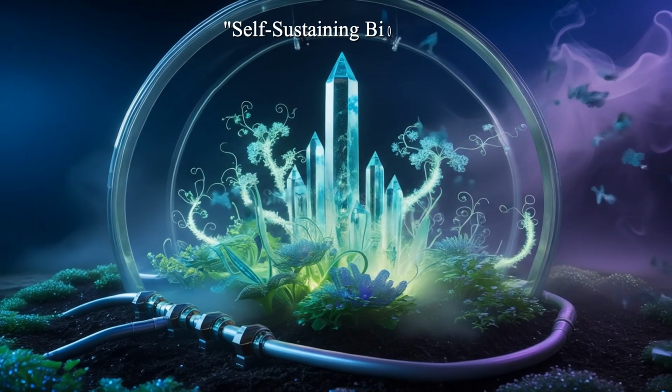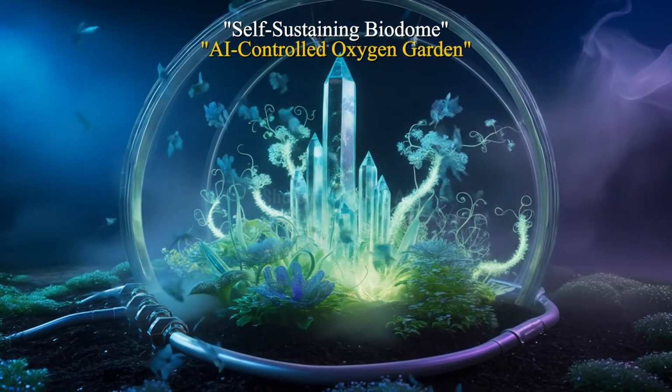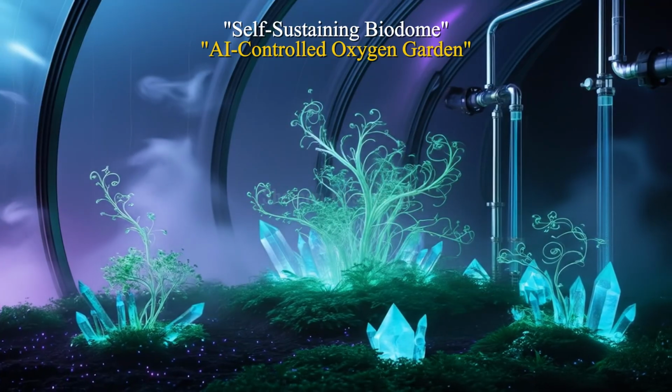In the center, a glowing garden that self-sustains and lights up at night. AI maintains oxygen levels and irrigation with zero human input.